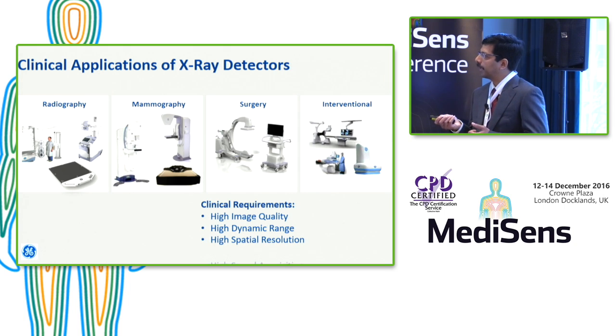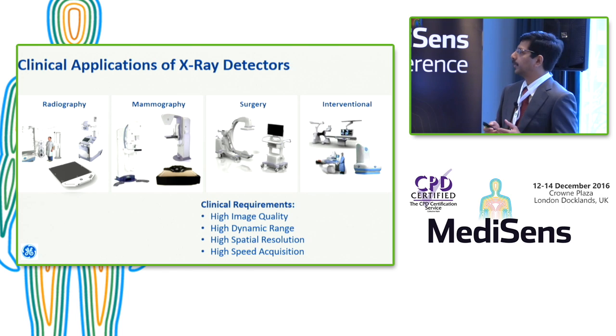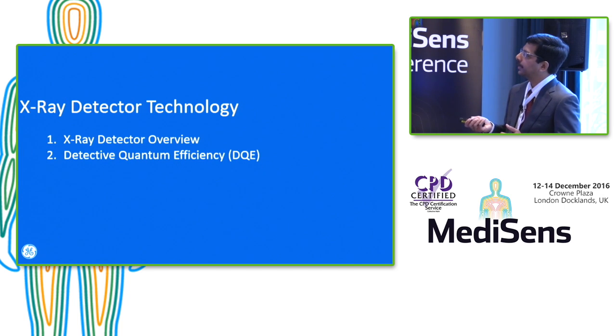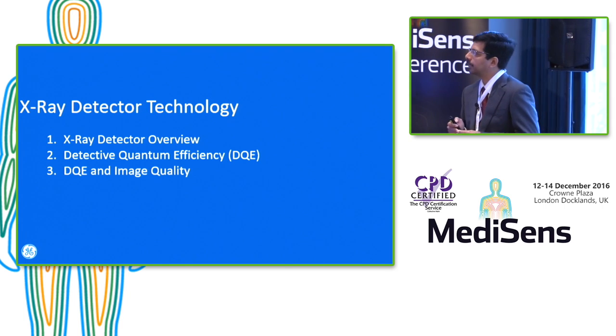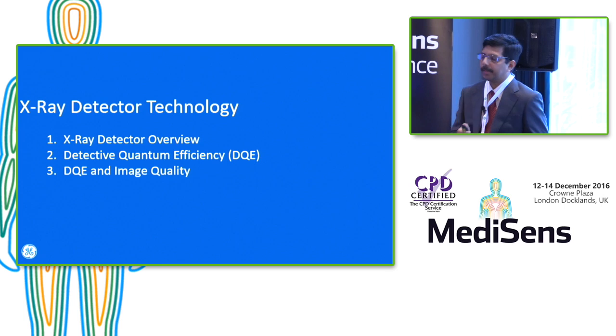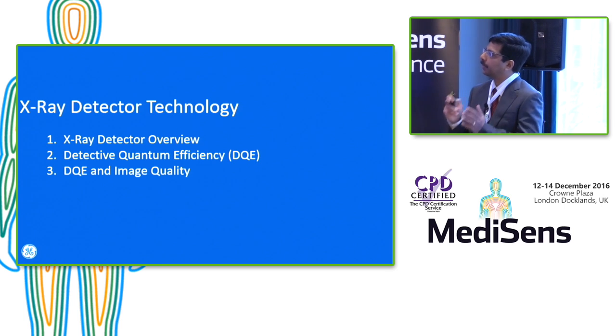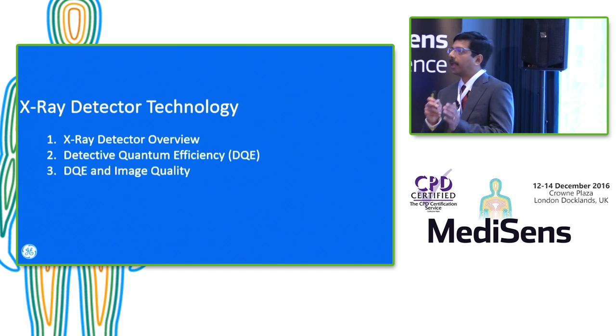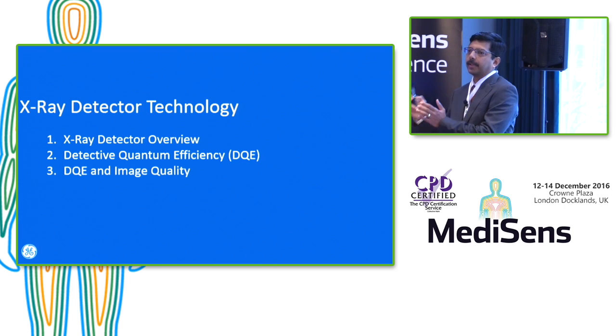The rest of them, the dynamic range, the spatial resolution, and speed, they're all kind of related to the image quality. But overall, we need to have a good detector. Now, from the detector technologies, let me give an overview of the technology. But I primarily focus on the DQE because, as Inge mentioned yesterday, this is the most important metric. It's a metric for comparing one detector technology to another.